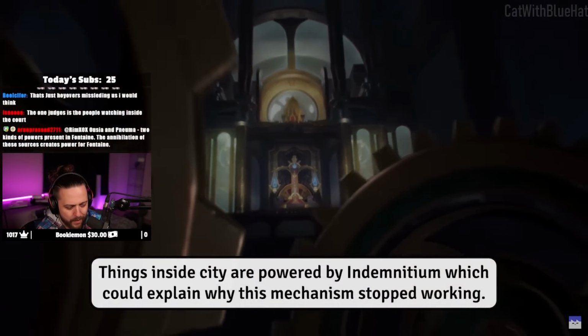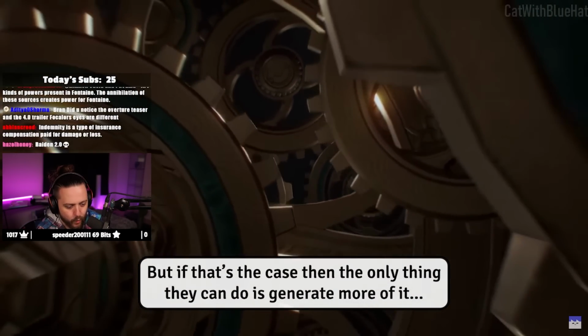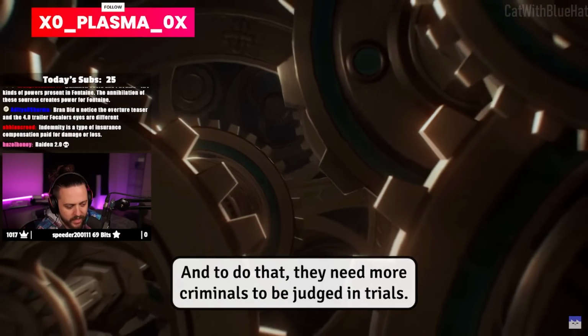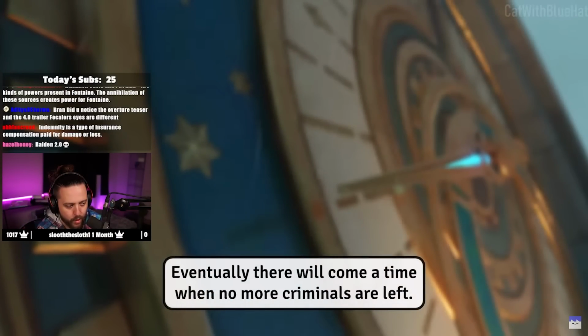Things inside the city are powered by Indemnitium, which could explain why this mechanism stopped working. Yes. But if that's the case, then the only thing they can do is generate more of it. And to do that, they need more criminals to be judged in trials. Eventually, there will come a time where no more criminals are left.